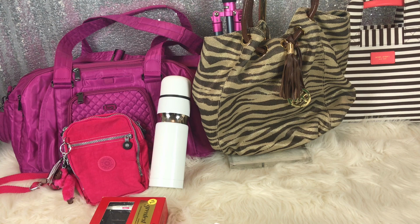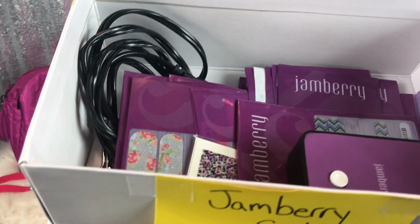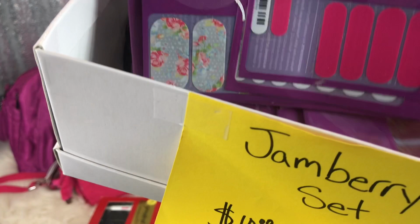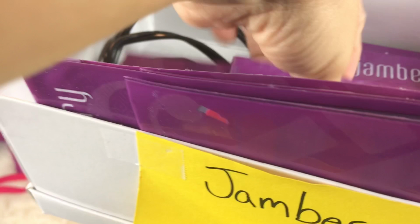She had her bags up. They were pretty expensive for a garage sale. They're gorgeous bags, but they were better off online. She does sell online, but she was trying at the garage sale. So anyways, it is the dryer, the nail prep wipes, and a ton of Jamberry. Some of them are used, but most of them were not.